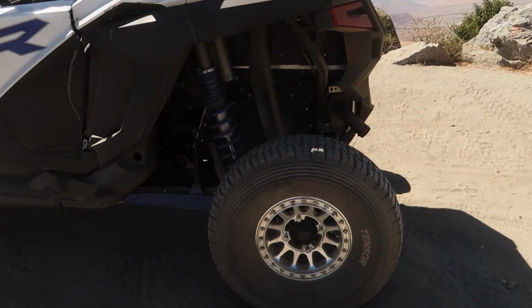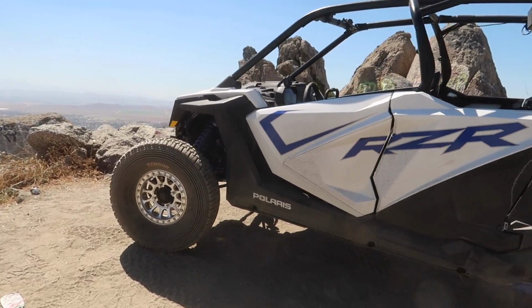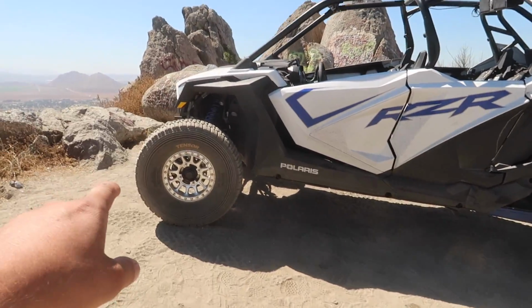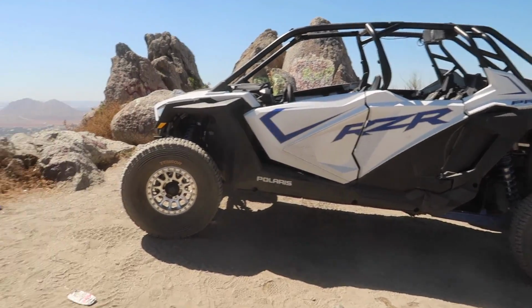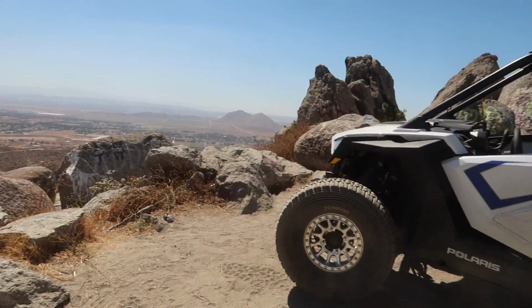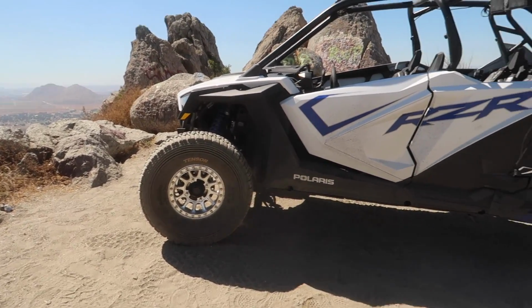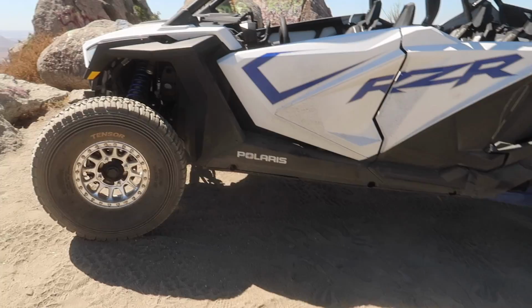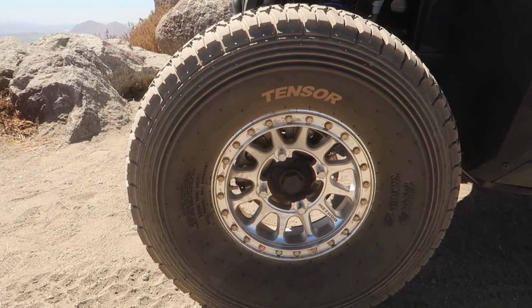But I want to talk to you guys about the wheels and tires on this thing. I just got these on also. These are Method wheels with the Tensor tires on them. And so far, they're bad. This is the first ride I really got with them. I haven't had much time. I'm going to be doing a write-up video on that also, so you guys will be able to check that out. If you guys are in the market for wheels and tires, these are the ones right here.